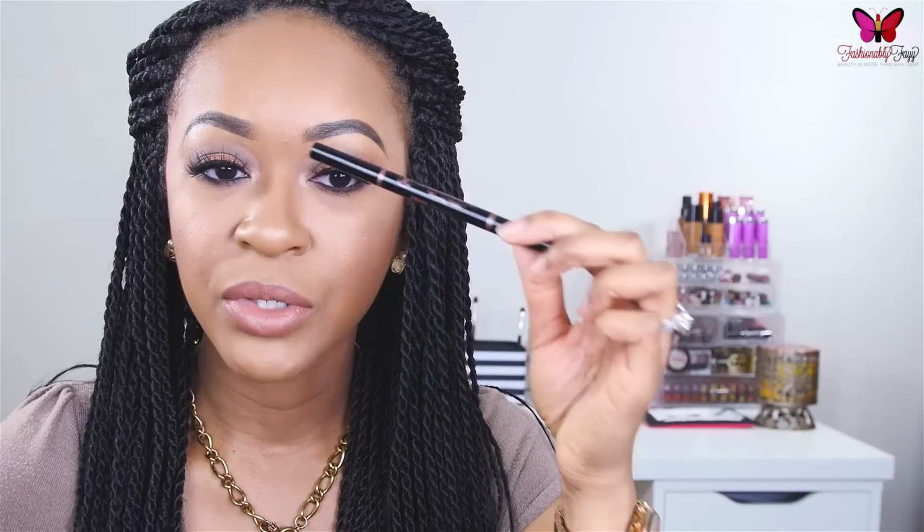So it took a little bit of time for me to get used to using it. But once I got used to using it, I do really like it. Now, I will say, I think that this would be a good product for someone who already has pretty full brows and you just want to fill in some sparse areas and shape your brows a little bit.